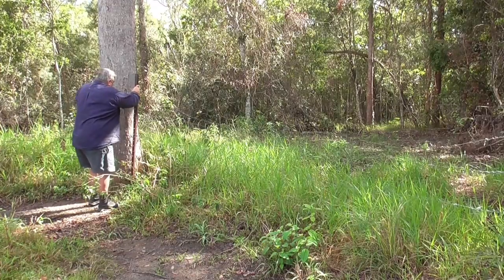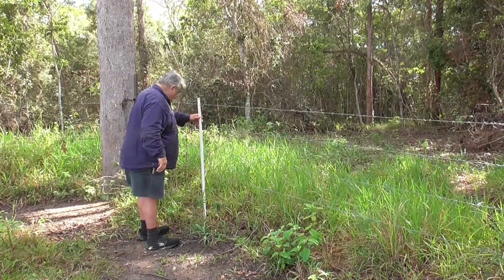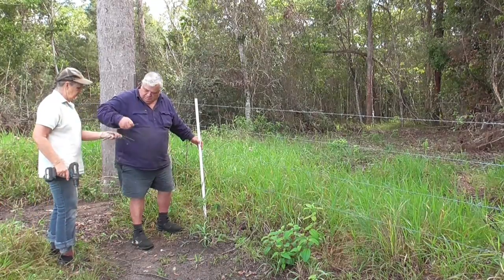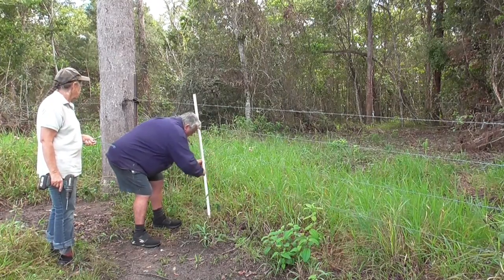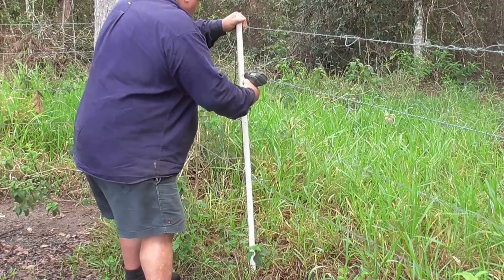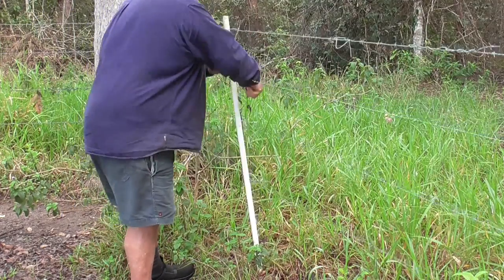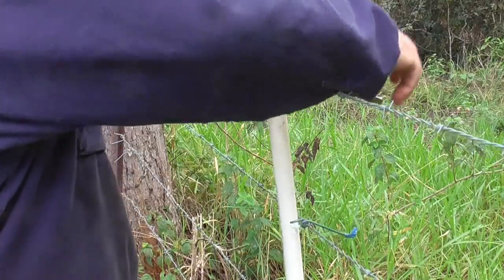One of the wires had been pushed down the steel picket that I'm using on the end, so I had to release the pressure off it so that I could move the wire. I'm going to put the other one up. You want more twist on? Yep.